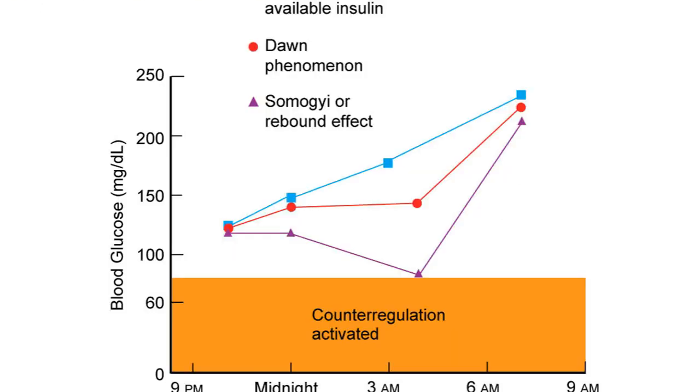And I think this next slide shows the graph of exactly what happens. You can see the red line is the dawn, where you have pretty much a stable blood sugar throughout the night, and then it spikes up in the dawn hours. And then your Somogyi, you can see, is the purple one, and that's where all of a sudden about 3 o'clock in the morning, a little past 3, the blood sugar really starts to drop, and then you have a rebound because of the counter-regulatory hormones that are definitely activated. But the patients can get very, very symptomatic with the Somogyi because you can see that the blood sugar goes significantly lower. Okay, can get down in the 50s or 60s. So that's those two phenomena or events that occur.